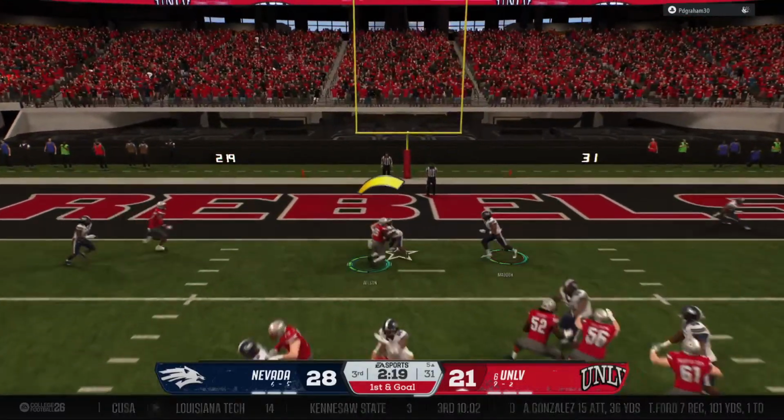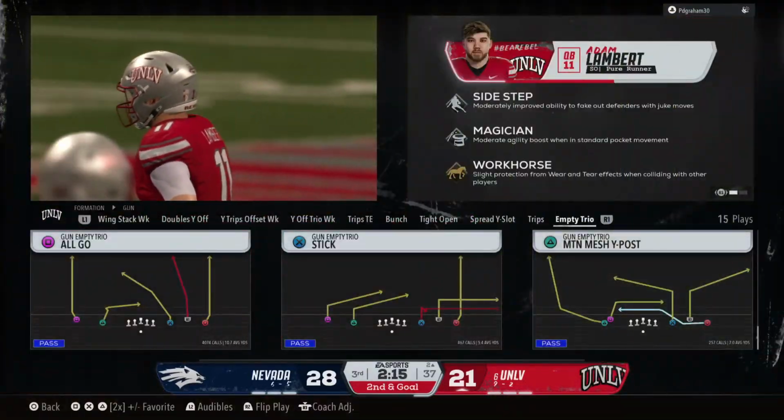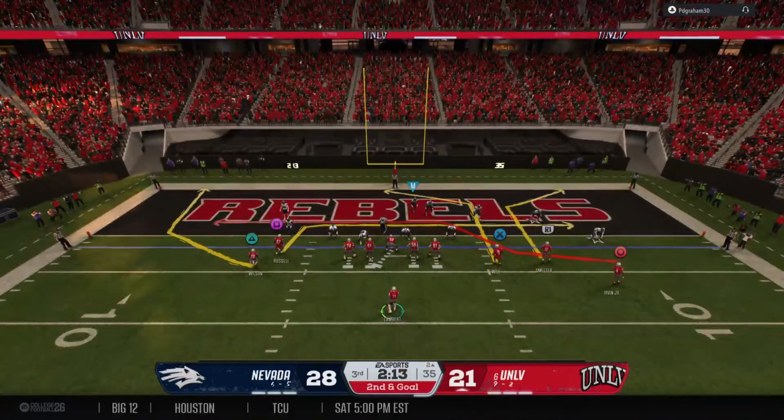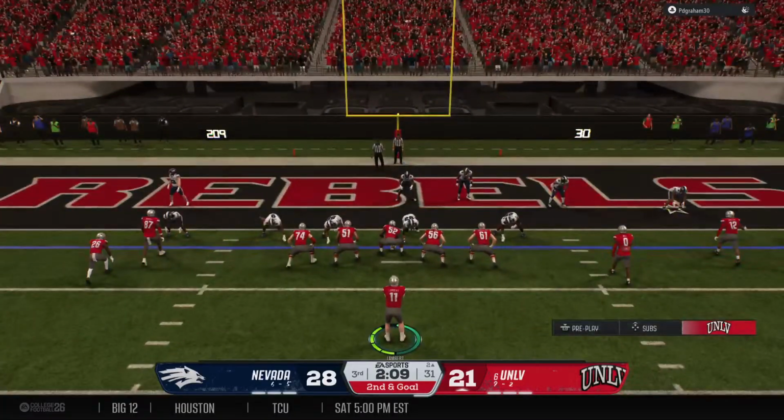Out of the gun, looking to throw. Back's got it. They'll mark him down at the 2. The excellent execution on that throw and catch. They moved it forward to the 2. Now it's second and goal.